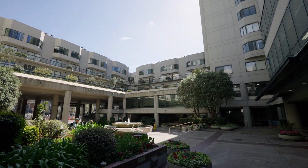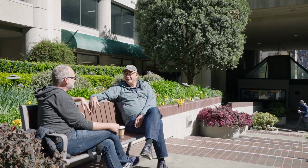This unit makes for a fantastic pied-à-terre starter home, or even a downsizing home or rental.